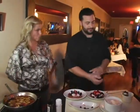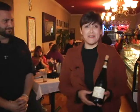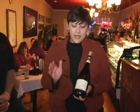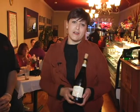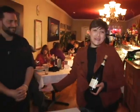And Alex has a great wine here she's going to talk about that pairs really well with that. I paired the berry dessert with Villa Rosa Moscato d'Asti. It's from the Asti region in Italy. It's bright, it's fresh, it's fruity. Anytime I have a fruit-based dessert, I love pairing it with Moscato d'Asti. And I love the d'Asti ones. It comes from the Asti region, so they just taste a lot fresher. And I'm Italian too, so I'm partial to them. Can't go wrong with Italian, especially at Immediato's. So we'll enjoy.